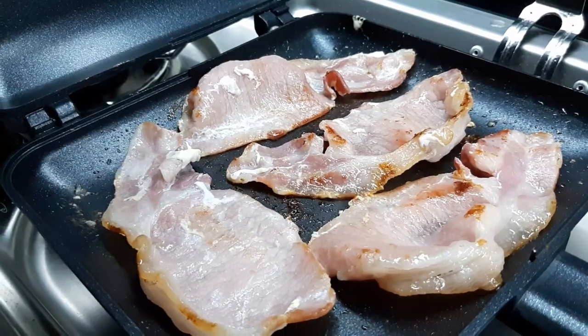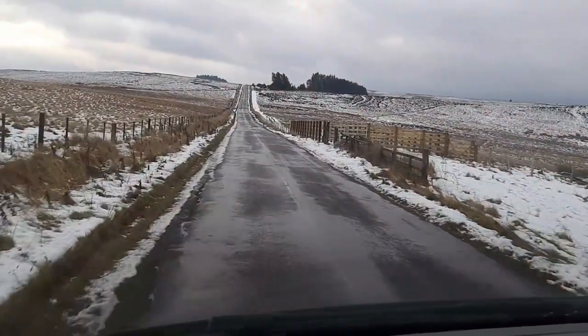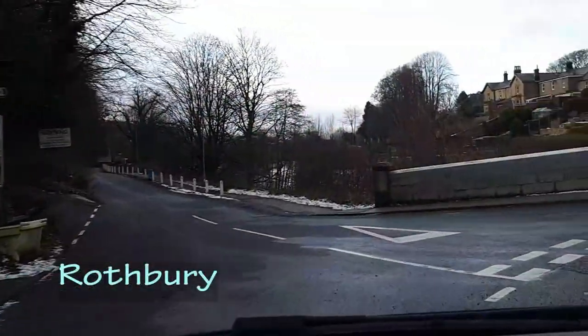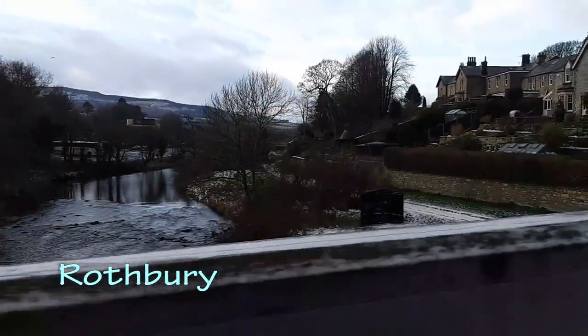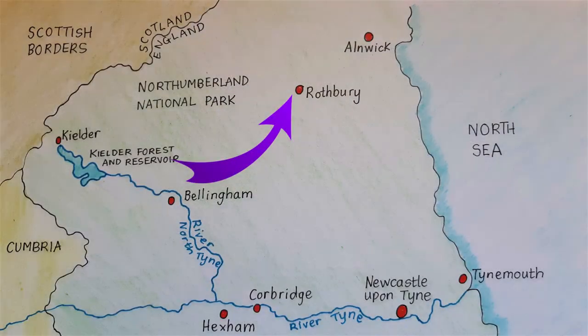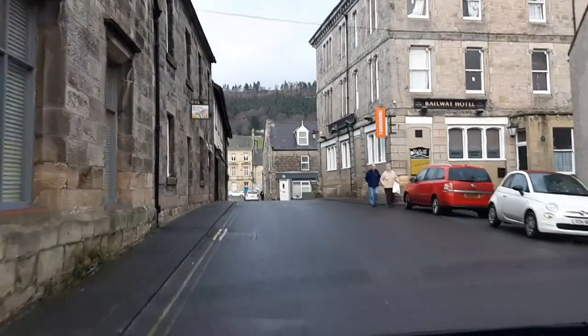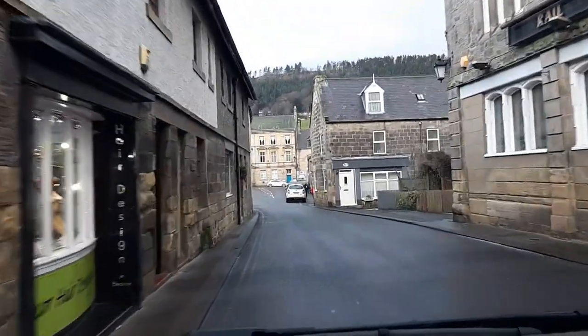After a warming bacon butty for breakfast, we headed on our way, this time towards Rothbury, a small market town that lies on the River Coquet. In the 13th century, it was a centre for dealing in cattle and wool, and it developed further in Victorian times due to the coming of the railway, and also to a local industrialist called Sir William Armstrong, who I'll mention again shortly.